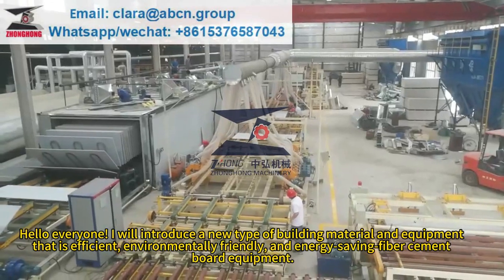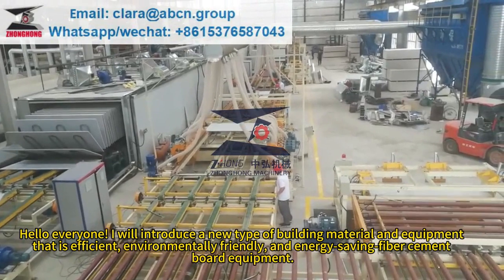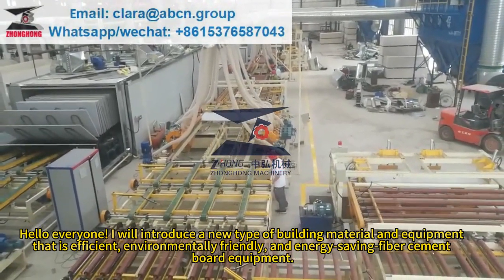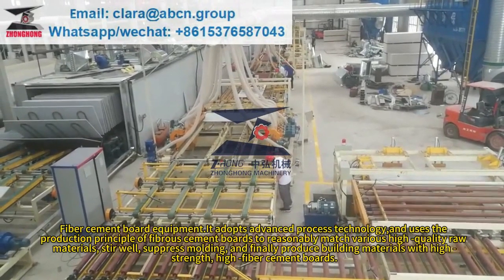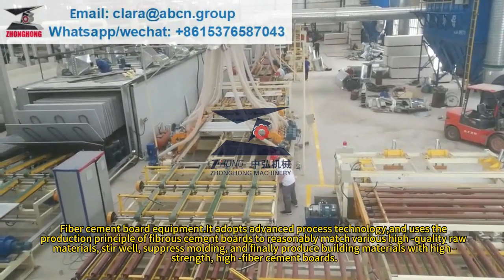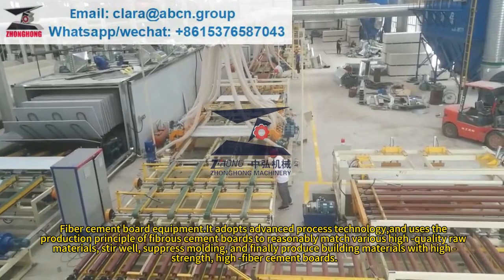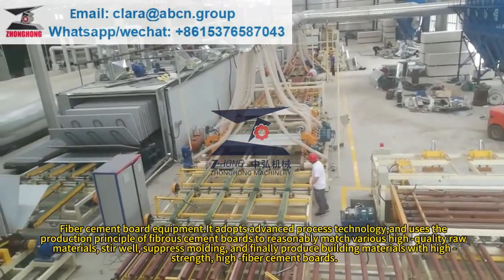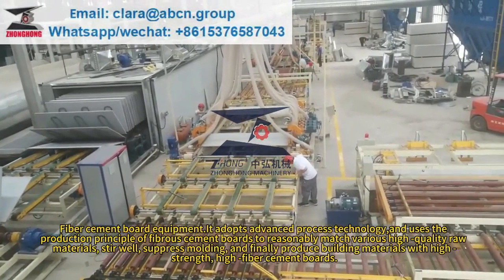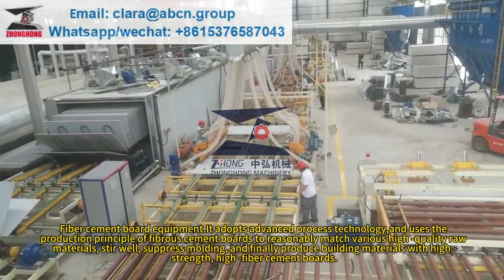Hello everyone, I will introduce a new type of building material equipment that is efficient, environmentally friendly, and energy-saving: fiber cement board equipment. Fiber cement board equipment adopts advanced process technology and uses the production principle of fiber cement boards to reasonably match various high-quality raw materials, store well, suppress molding, and finally produce building materials with high strength, high fiber cement boards.